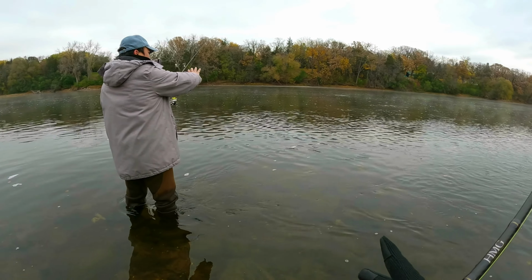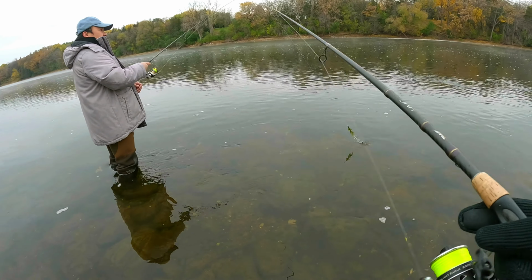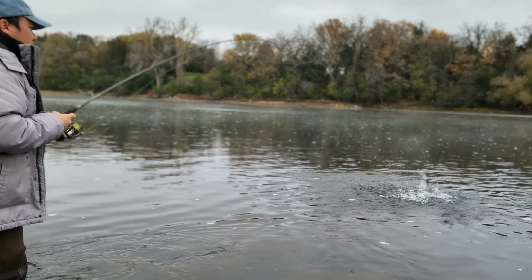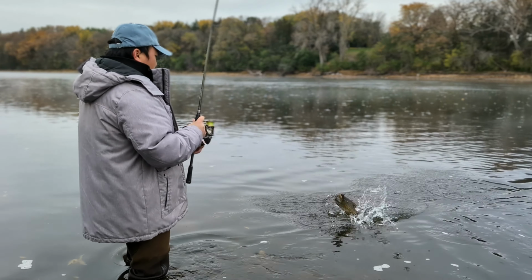All you have to do is follow the current, and that's where the fish is hiding, right there. Hey, folks, you heard that. We follow the current, folks. But you never know. Right there, fish on, baby. All right. Fish on. Let's go. Good fighter. Good fighter. Definitely. Good job, man.